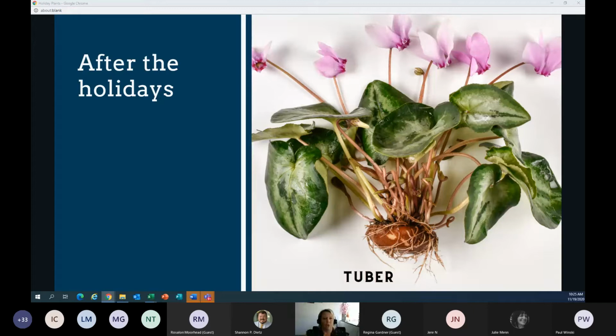The only other thing is, not really talking about your plant after the holidays, but they do sell these in the nurseries just for winter color, like you would buy snapdragons, ornamental cabbage, things like that. And then of course, once that season ends, you just pull them up. And of course, these will make a really big impact together.